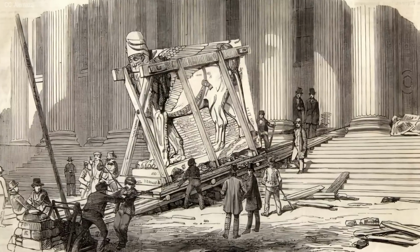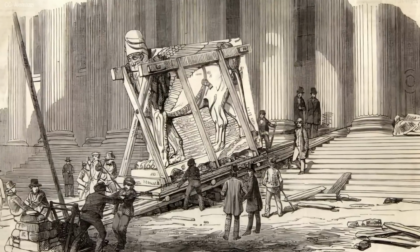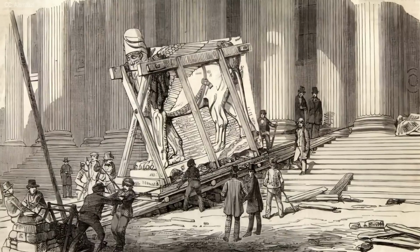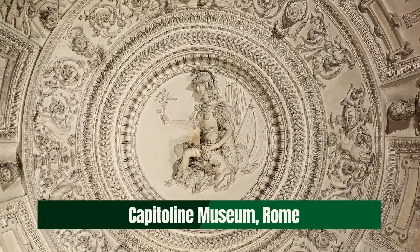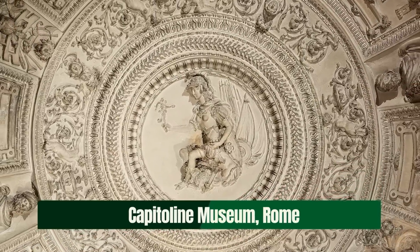Most collections of this type were personal property of monarchs, noblemen, or the church, who might temporarily put them on display, but it was entirely at their own discretion. Pretty much the only example then in existence was the collection of Greek and Roman antiquities in the Capitoline Museum in Rome, which opened in 1734 by Pope Clement XII.